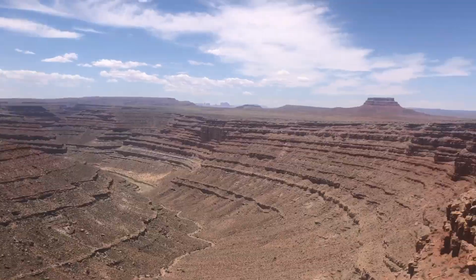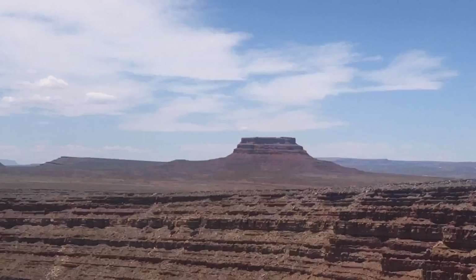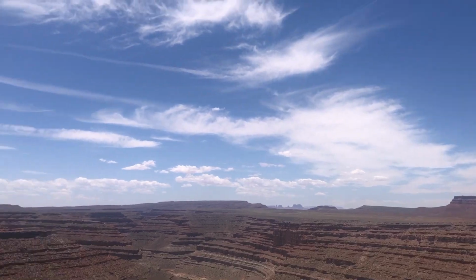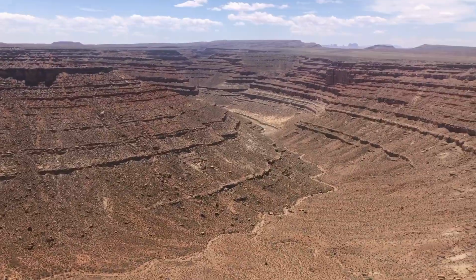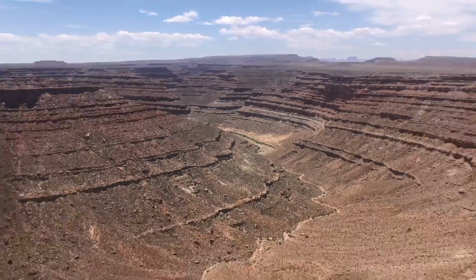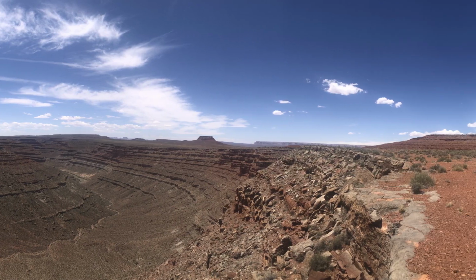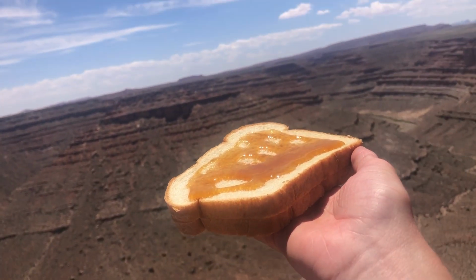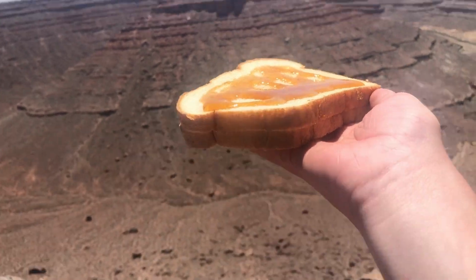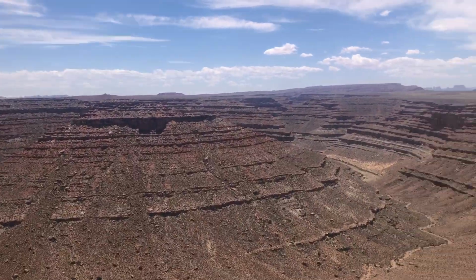Oh, actually, I should get a panorama before I go. Look at that. River sourced. Good old honey bread. Woo, Shneb, goodbye. Last time seeing you.